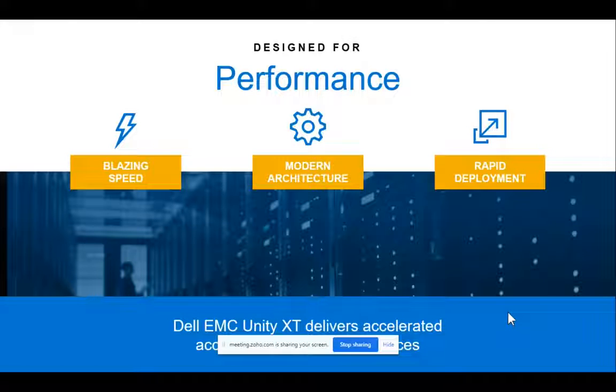And then finally, the rapid deployment. You're talking about a storage system that might take forever to deploy, but with Dell EMC storage, you're talking about less than an hour, depending on the migration effort that you're trying to achieve. But if it's just a matter of installing the storage solution, it can take you minutes to less than an hour to deploy the storage.